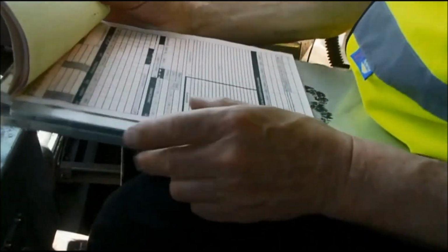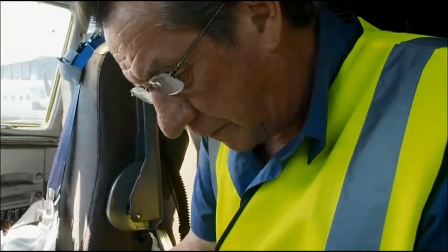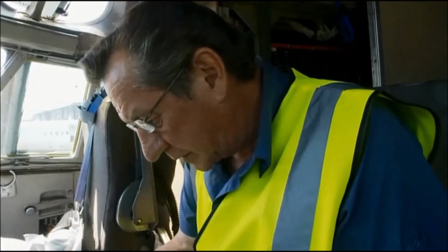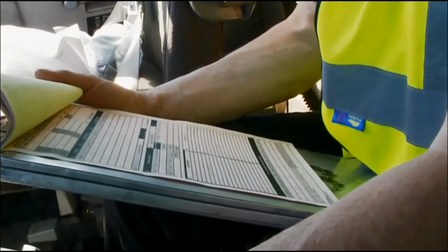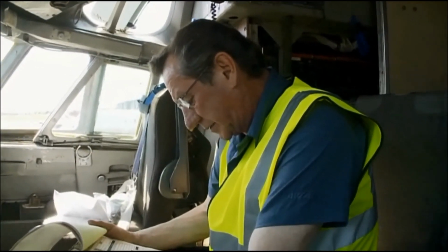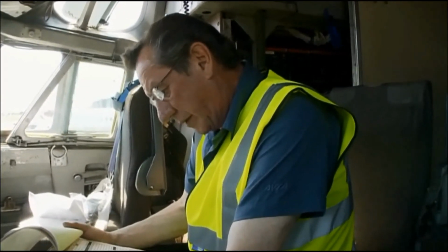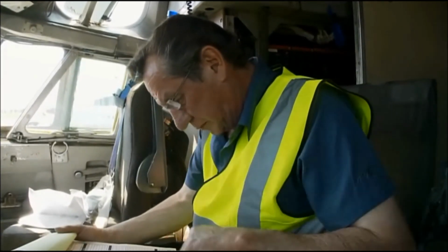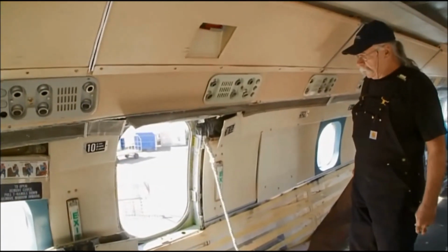Looking at the logbook here, made Anchorage, Alaska to Frobisher Bay in 7 hours and 2 minutes. And then from Frobisher Bay to Coventry, England here, it was 7 hours and 38 minutes. So you travel halfway around the world in 14 hours and 40 minutes. That's pretty impressive. So when you're ready to go out there, let me know and I'll go with you.